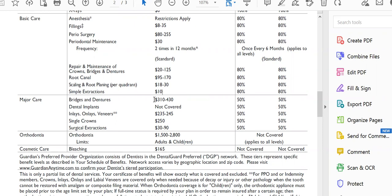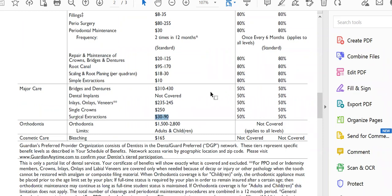If you needed bridges or dentures, those are between $310 to $430, right? If you needed crowns, those can range in cost just depending on the material, but it can show you right here that the copay is $250, so pretty reasonable. Now, surgical extractions, like these are a little bit different than simple extractions. Those are between $30 and $90.